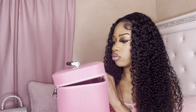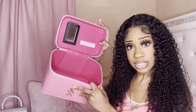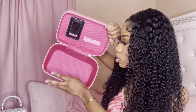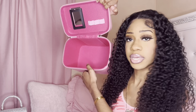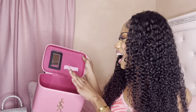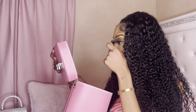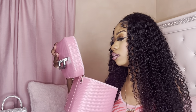And then you open it up. Oh, and it's real spacious in there. It's real, real spacious in there, y'all. I think you could fit a lot of things in this makeup bag. And it comes with a little mirror. I kind of think this is a little ghetto, because what are you going to do with that baby mirror? Like, girl, you can't do any makeup with this tiny mirror.